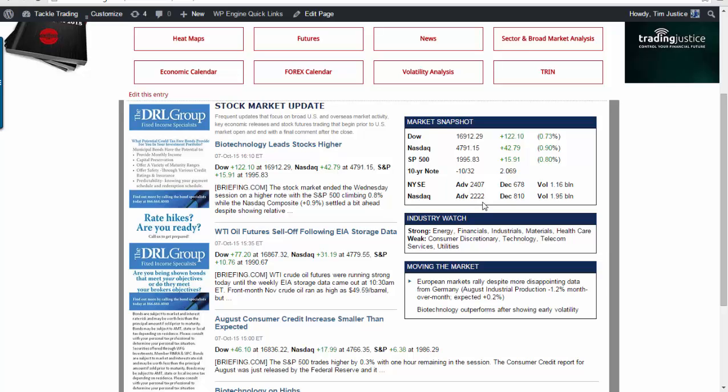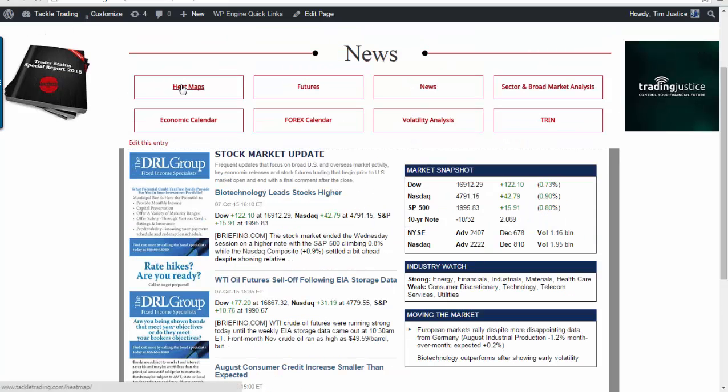In fact, there was only a little dip in the middle of the day. We'll look at the chart here in just a minute and show you that. But essentially, the bulls took charge, and they held charge, and they moved the markets higher. Let's go to a heat map.